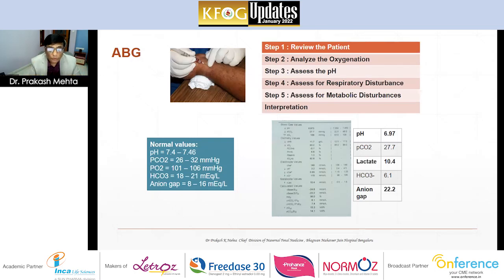Now, the normal value during pregnancy, mind you, is that there is a little bit of alkalosis because of hyperventilation. So your pH is going to be between 7.4 and 7.46 in pregnancy, and the PO2 will be a little high, 101 to 106. We need to remember this every time we look at an ABG, because if you compare the ABG to a non-pregnant patient, you will not get the correct answers.